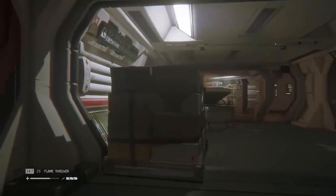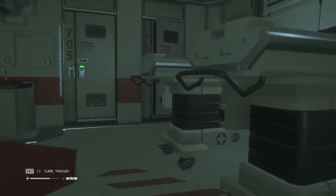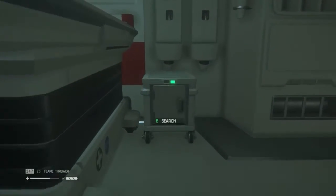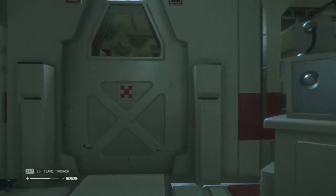Do you reckon there's going to be a vent in there? Let's go and have a look. If there's a vent, that would be great. If not, then I'm not going to spend too long searching around. Right, there doesn't appear to be a vent going the direction I want to go. There is one of these, though. Got some stuff.